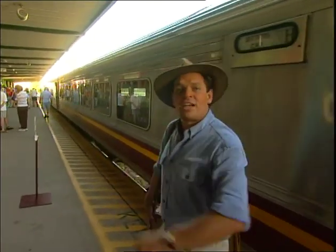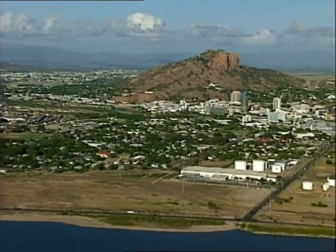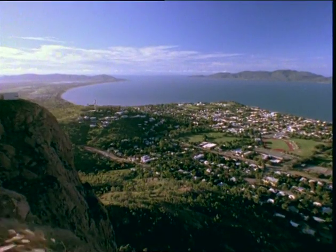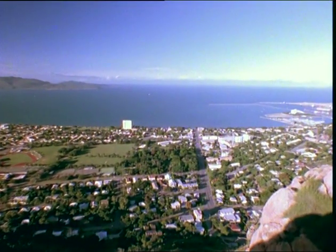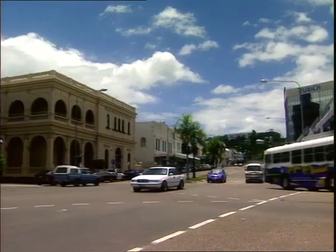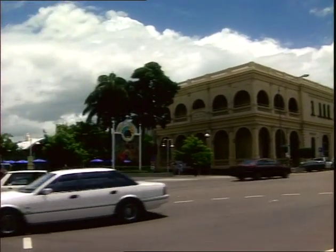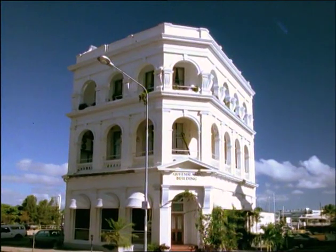Townsville, home of the Great South Pacific Express. But before we get to Australia's most luxurious train, let's have a look around Townsville. Standing guard over the city is the imposing landmark of Castle Hill. This is Australia's largest tropical city, with a population of 135,000 people. The city itself is a blend of old and new.